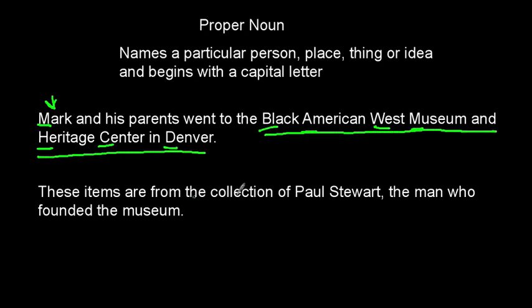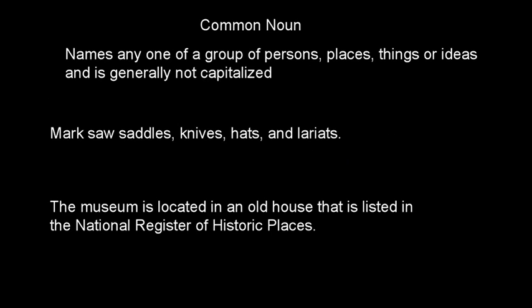Let's look at this next one. These items were found from the collection of Paul Stewart, the man who founded the museum. Well, these are the only capitalized nouns in the sentence, and it is someone's name, so it is proper. So pretty easy to identify a proper noun. Let's look at something a little bit different, because common nouns, because they don't have that identifier of a capital letter, usually you might have to use some strategy to find them. So looking at this first one, these are just still person, place, things, or idea. They're just not capitalized. And so therefore, because they're so general, they can be sometimes tough.